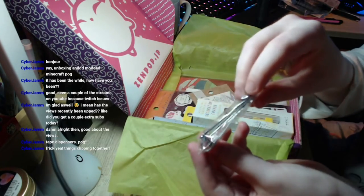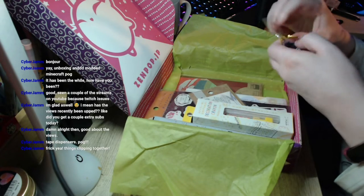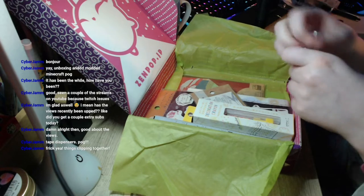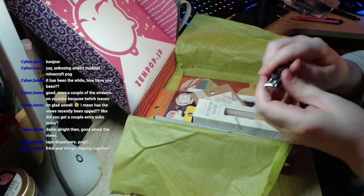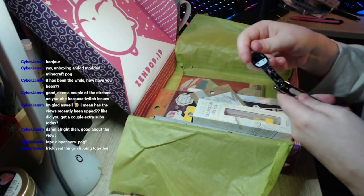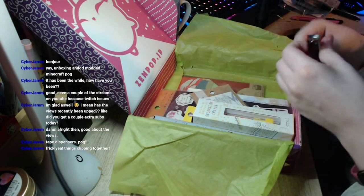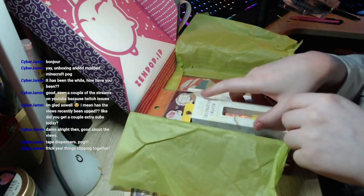Aw, look at that. It's nail clippers. But like a cute little Japanese doll. It's like so cute. Oh, that's really nice. Really like that. I already have a set of nail clippers, but this is really cute. And I assume you can use them for other things other than nail clipping, but oh my god. That's adorable.